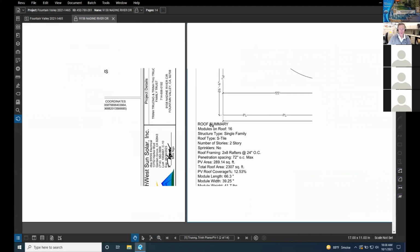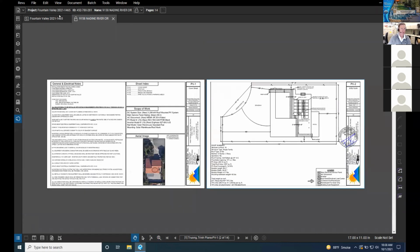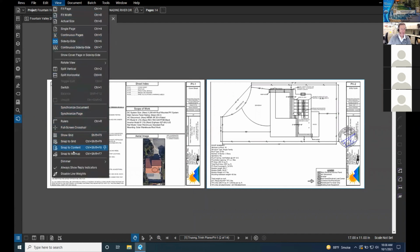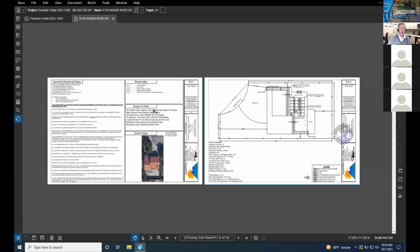And you can get 2 pages on the screen at one time. So if you need 2 pages, you can do that. So there's a lot of ways. Again, this whole view menu, there's a lot of ways to do the same things that we were doing down here at the bottom. Okay, so let me jump into plan check.